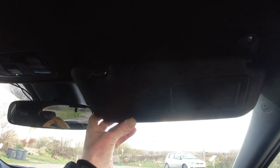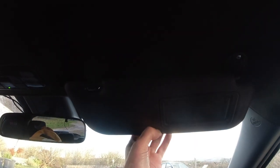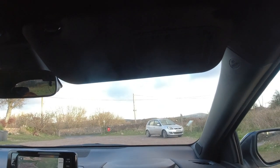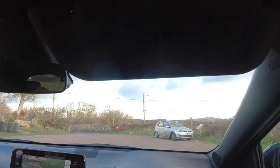One of them is, when you put the sun visors down on the Dynamic, there was a light here, and the same on the passenger side. When you slid the mirror flap, the light came on. That light was brilliant. I used to love having that light there because it shone the light onto you and you could do paperwork and things in the car at night. So I miss that.